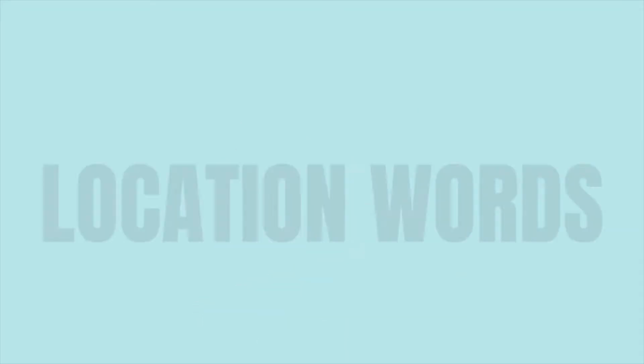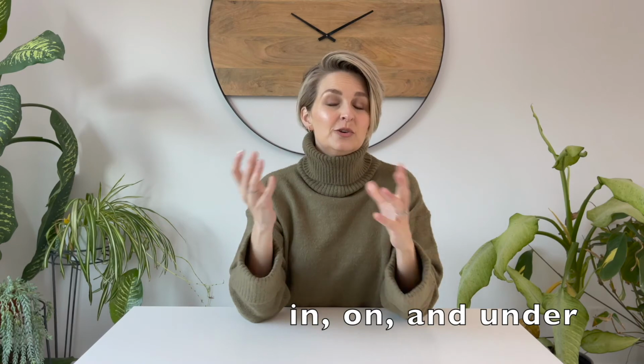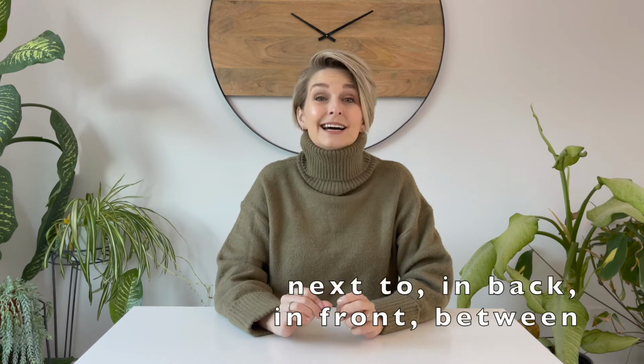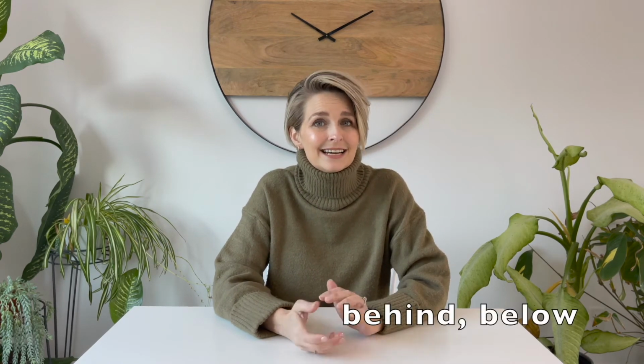Number 2, location words. When we're talking about location words, there's another hierarchy that goes there. So some of the first ones that develop for children are words like in, on, and under. You can always add gestures. So in, on, and under. The next stage, next to, in back of, in front of, and between. Then the last ones that tend to come out are things like behind and below.